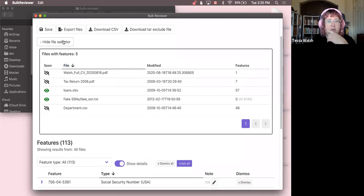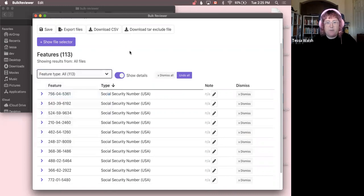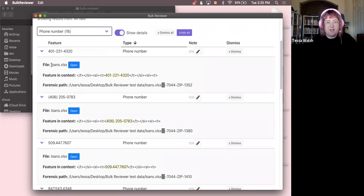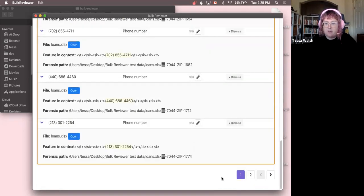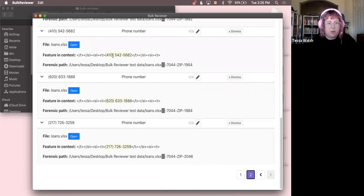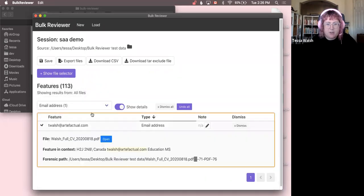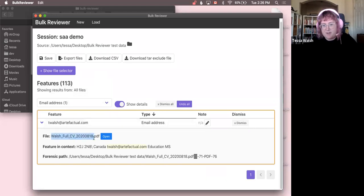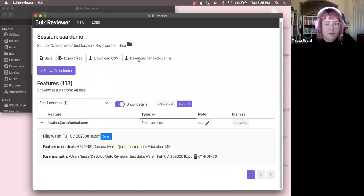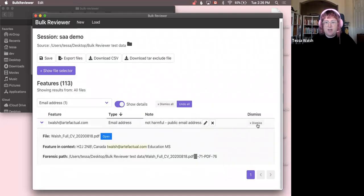The other thing that you can do, if you don't want to look file by file, is just going in the feature tab. We can say, okay, where were the phone numbers? And it's going to tell us for each one what file it was in. So it looks like these were all in that loans file, which we determined were real PII. And if we go to address, looks like there was an email address in my full CV. So if you're looking to contact me at Artifactual, that's my Artifactual email address. So looking at this, say we've done a review, and we're saying, okay, this seems like a not harmful public email address. That looks fine, so we'll dismiss that one.